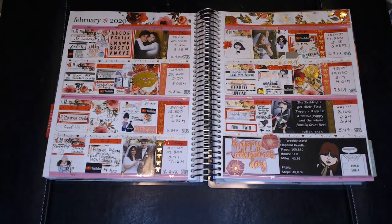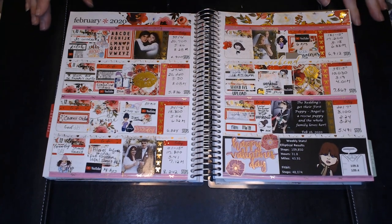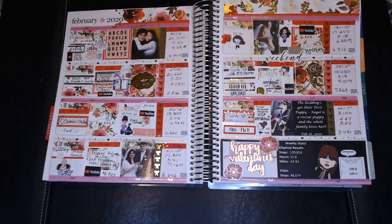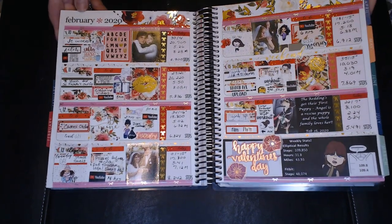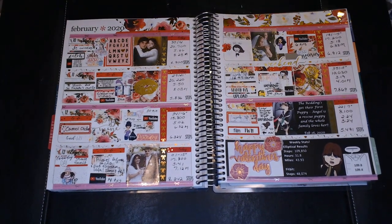Alrighty, so I am back with the finished spread. Again, this is for Valentine's Week 2020. I used the Nikki Plus 3 kit called Be Mine. Love her kits. She does some really nice foiling on her designs. Really just brings it up a notch, I think. But I like some of the matte kits too. But anyway, so getting into this.